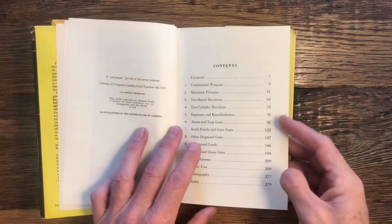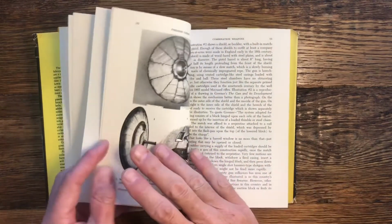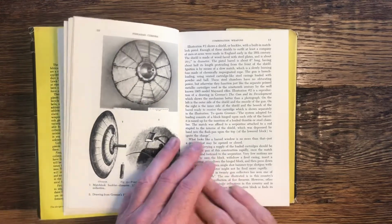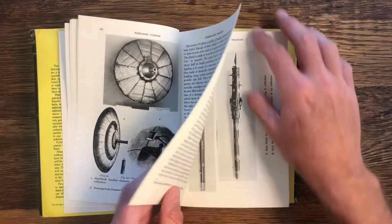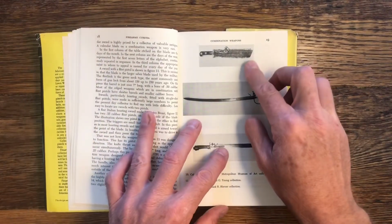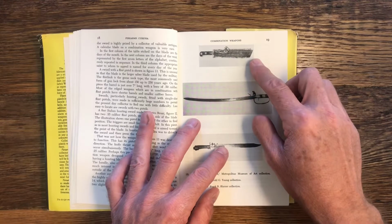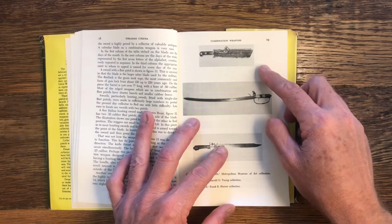The book features 12 chapters on various subjects. Chapter 1 is on combination weapons, everything from a shield pistol to holy water sprinklers to combination hunting knives and wheel-lock pistols. This particular one is actually featured at the Metropolitan Museum of Art, and I've seen that.